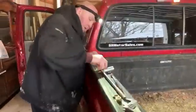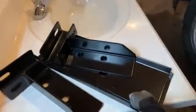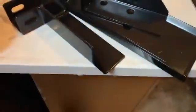But I don't think he had to drill any holes. The brackets are not as long as the one that's on mine. I'm not sure if these, well, maybe they are. But that's the hardware right there. And I guess he's got all the tools he needs right here. But it's a brand new rack that is designed to protect the rear window.